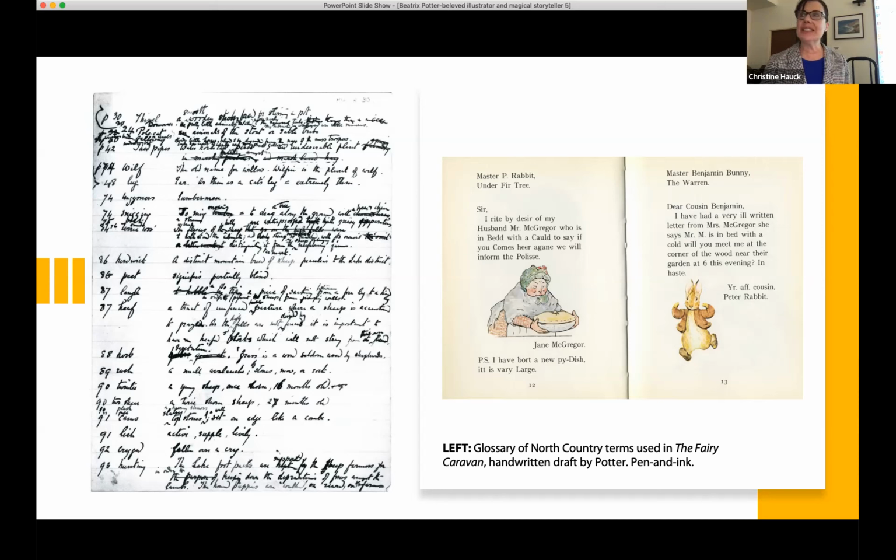Now, why would I show you this letter? And why, when I read this letter from Jane McGregor, what you'll notice on the left here is one page from a journal that Beatrix Potter kept of North Country terms. She wanted to record the dialogue in an actual way, right? This is called the Glossary of North Country Terms. It was used, this is from The Fairy Caravan, and it's a handwritten draft by Potter in pen and ink. She wanted her dialogue to be authentic.